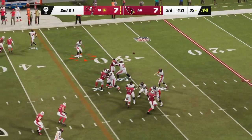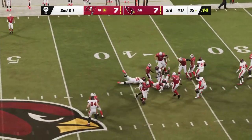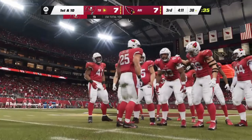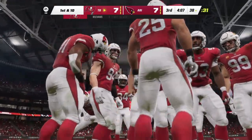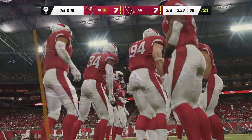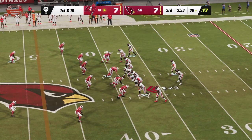Looking to throw again on 2nd down. Brady, he finds his target. It's Evans, just his 2nd catch of the game so far. This one moves the chains. So here's a 1st and 10 at the 38.